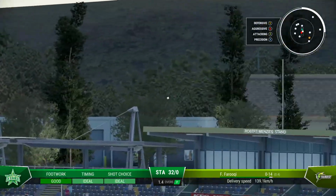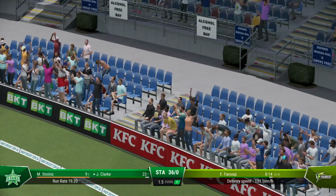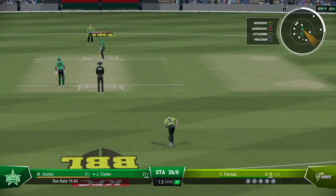Good. Got that away nicely. Got it well enough to get it away to the boundary. A poor delivery and a fine shot in the end. The last one helped the scoring rate, making their intentions clear.